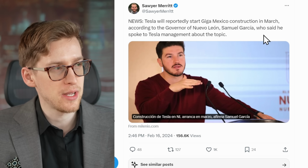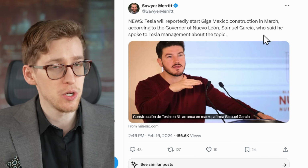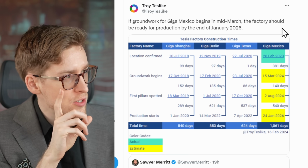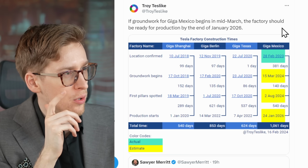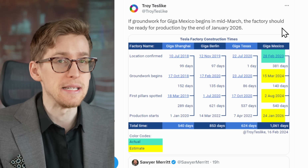Yesterday we had a quick update from the governor in Mexico saying that construction of Giga Mexico should start very soon, specifically in March, and Troy created a table with his new estimate. He says if groundwork for Giga Mexico begins in mid-March, the factory should be ready for production by the end of January 2026.